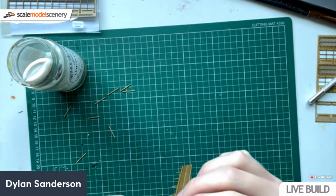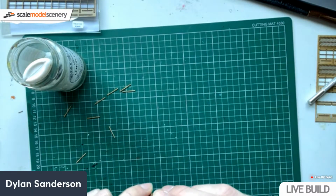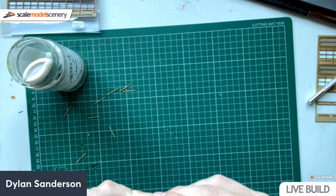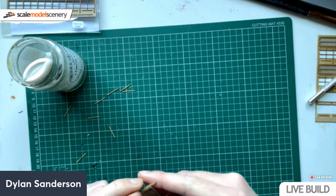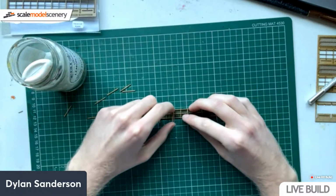So like I say, once these have been built up, I will give them a lick of paint, and then we'll take them over to the layout, to the platform, and install them. See how they look.